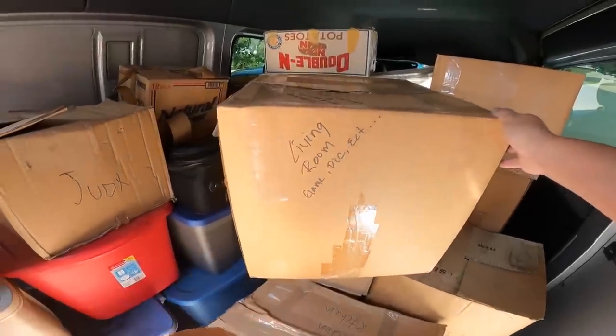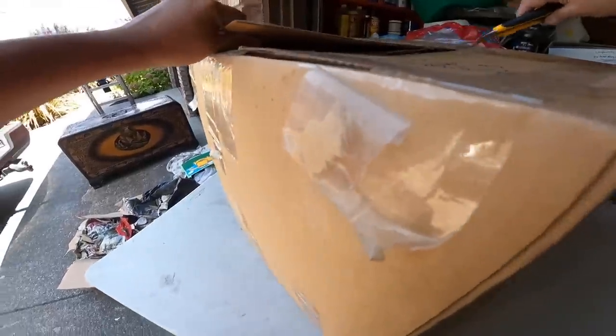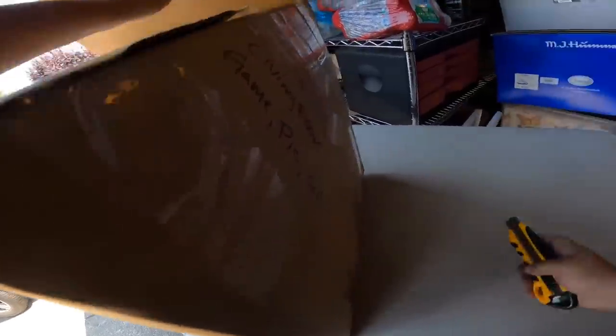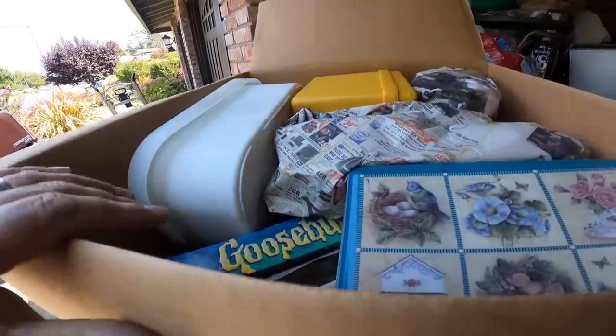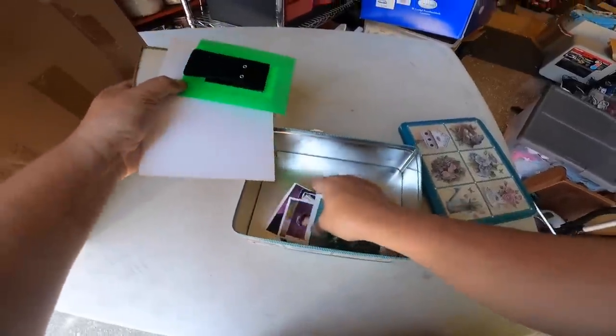And this one, living room game pick, etc. Let's take a peek. We haven't opened this one yet. No one has, actually. That's a good thing, since a lot of these boxes were opened by somebody at some point, and I think they were picked over, too. Okay. Got some potential here. A little tin. Family stuff. Get that back to the owner.